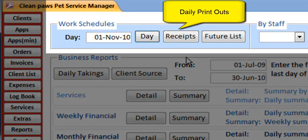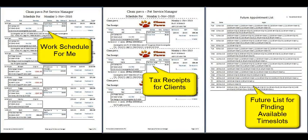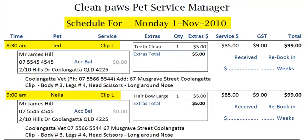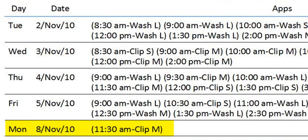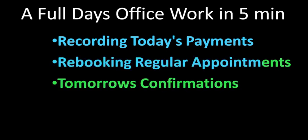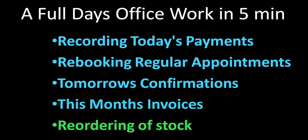Washing dogs is wet and messy, so as an alternative to taking my laptop, I work from a clipboard. I print out my receipts and schedule for the next day. I also print out a summary of my bookings for the next month, so if a new client calls, I can find an available time slot. I will now demonstrate how you can record a day's work in under 5 minutes, including recording all finances, rebooking our regulars, tomorrow's confirmations, invoices for this month, and reordering of stock.